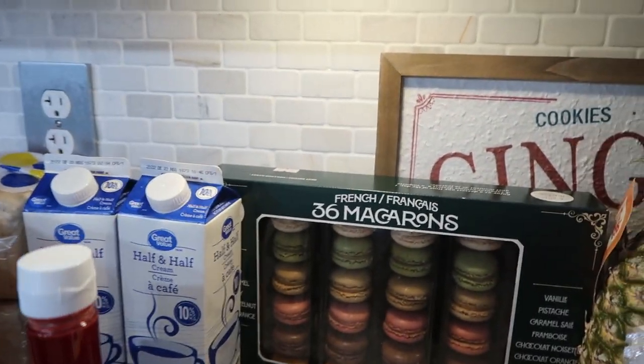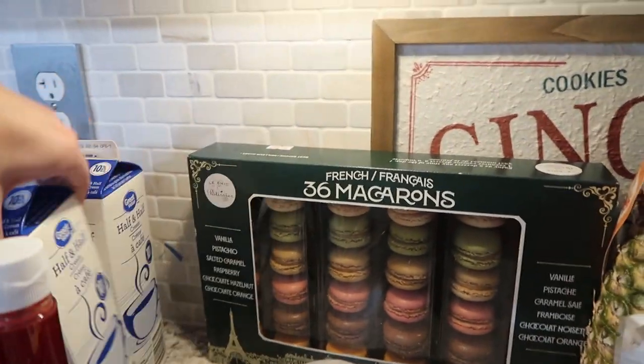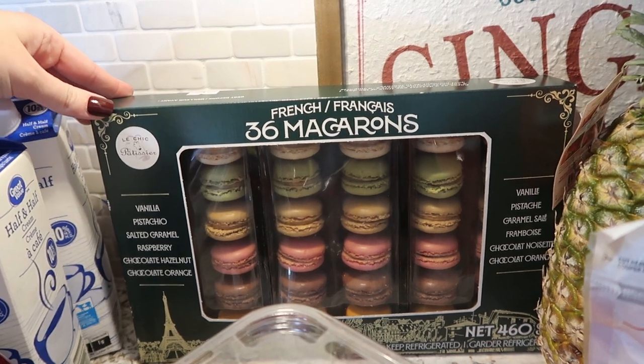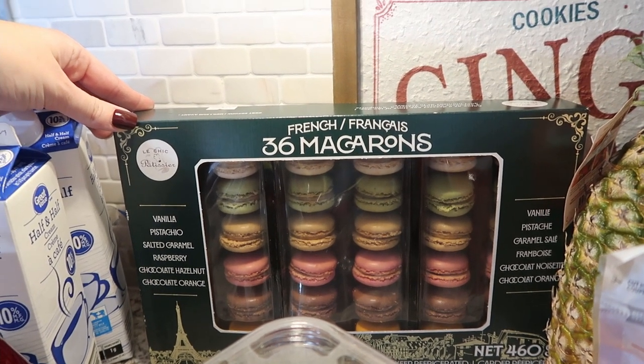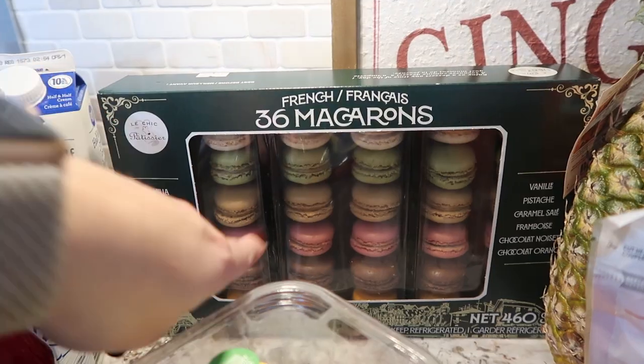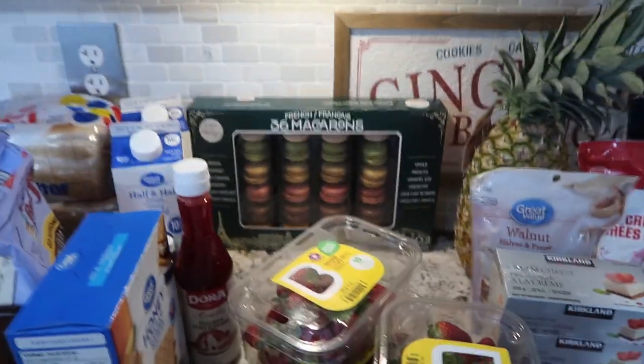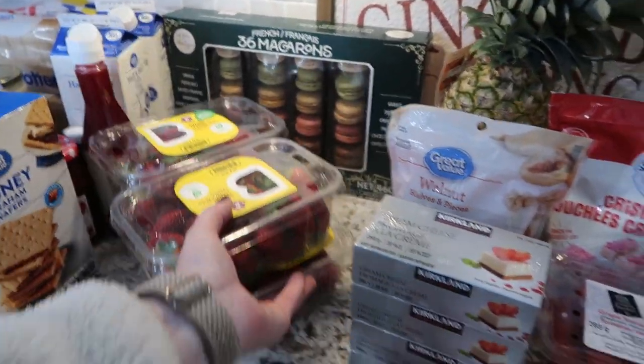These macarons, I got these from Costco. They were on sale, so I'm going to put those out at the party. We have vanilla, pistachio, salted caramel, raspberry, chocolate hazelnut, and chocolate orange. Honestly, I really just wanted them for like pink, white, and green. I wish that there was a pack with just those colors, but it'll be fine.